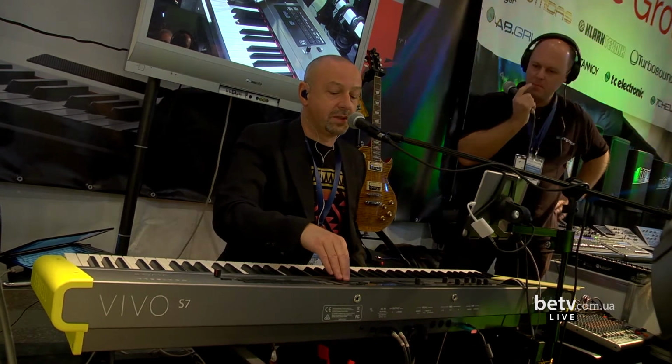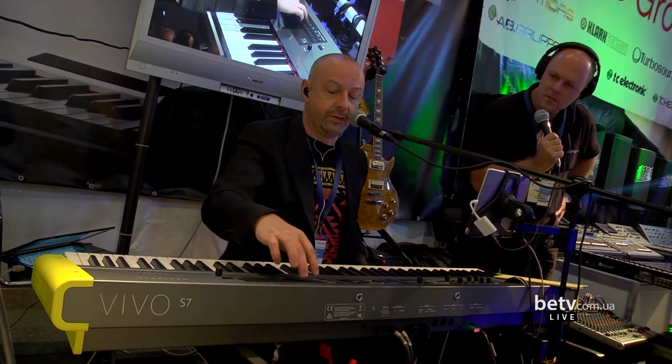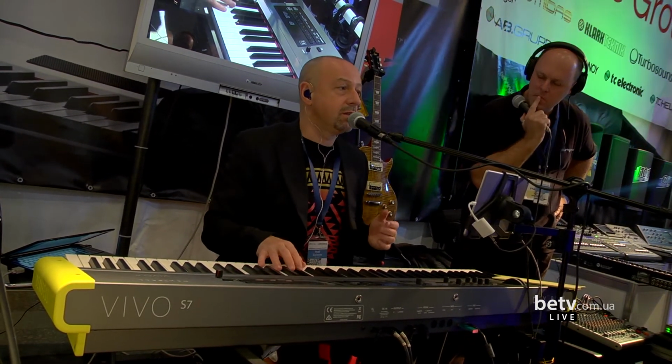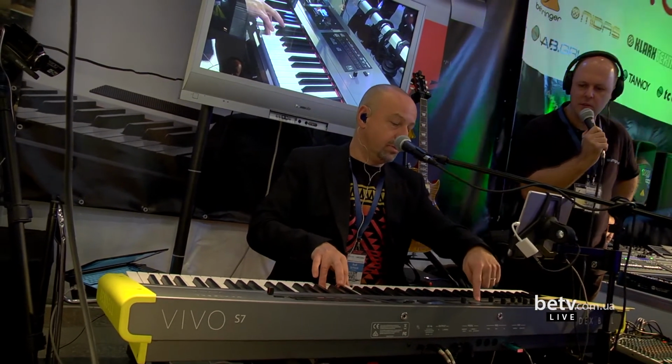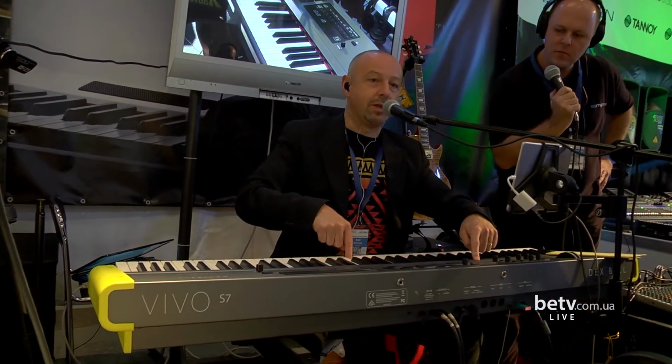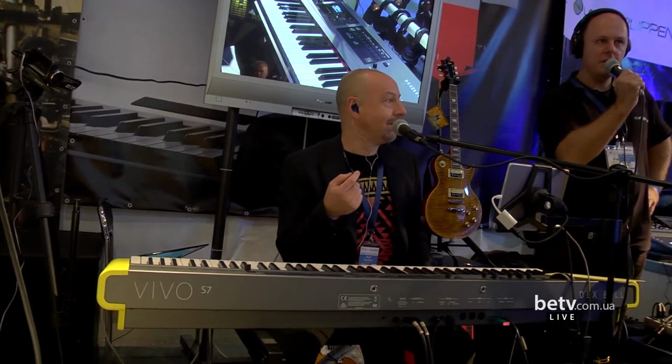So to complete the presentation, I'd like to play one more song and also show one more cool feature. This is the chord freeze function. So I play any chord, push this button, and now the instrument remembers. So I can play the chord with just one finger. You can memorize a chord and then, pressing one key, play that chord.